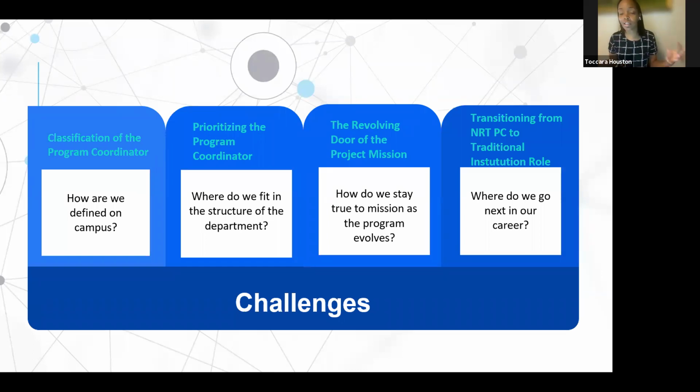But this becomes an issue when you're trying to get things paid, or you're trying to get all your faculty together, because this program is interdisciplinary. I think that was previously mentioned. And it's like, where do we fit in? How are we prioritized in all of this? Sometimes we can be overlooked because it's usually just one person or maybe 2 people. And sometimes it's a full-time person, and sometimes it's a part-time person and they have another job.